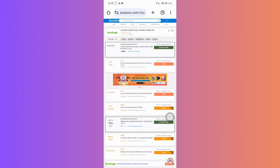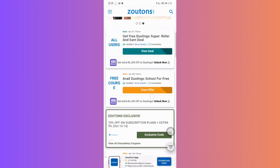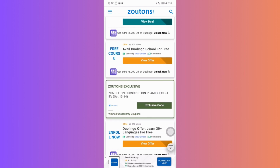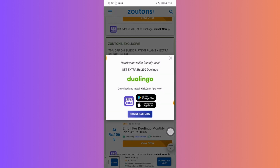Now, finding the code. You'll land on a page filled with various Duolingo promo codes. Pick one that suits your needs. For today, I'll use the first one as an example.